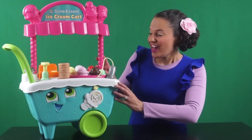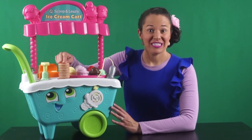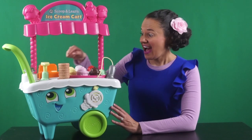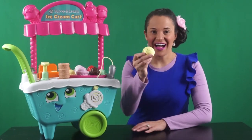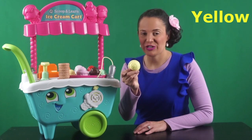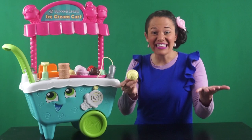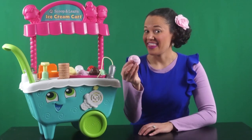Oh, wow. Look at all the options we have. We have some cones, a scoop, ice cream, and the toppings. What color is this? Yellow, correct. What kind of ice cream is yellow? Vanilla, yes. What color is this?